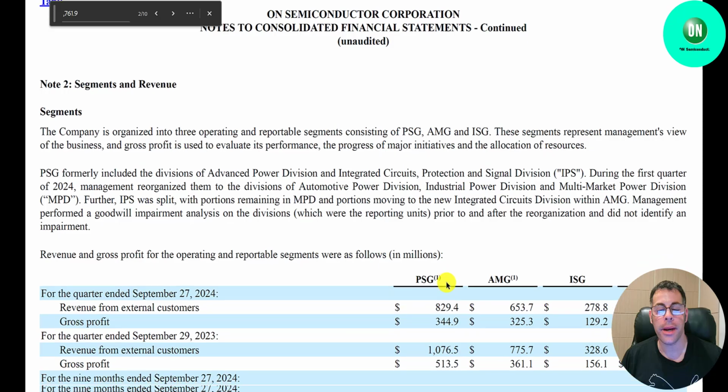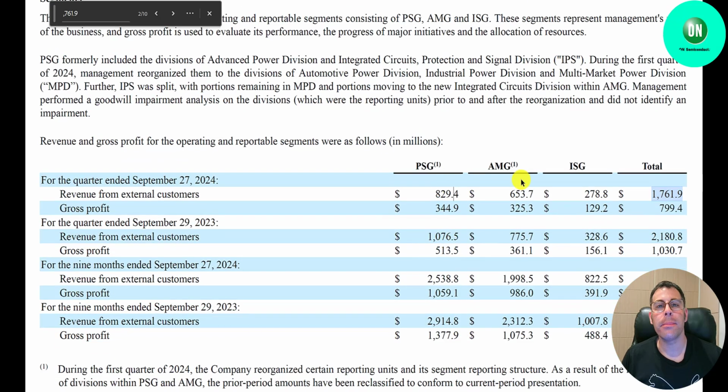Power Solutions Group, 829 million. Analog and Mixed Signal Group, 650 million. Intelligent Sensing Group, 279 million. They also show the gross profit. So it looks like margins are pretty good in each industry because they have positive gross profit in all three. Their gross profit is 799 million.